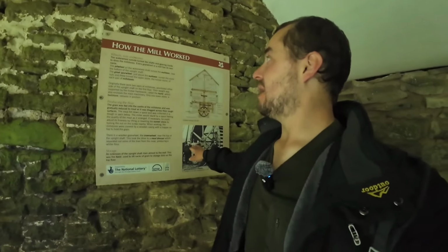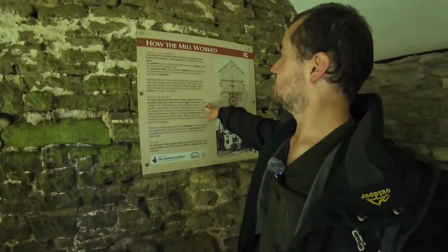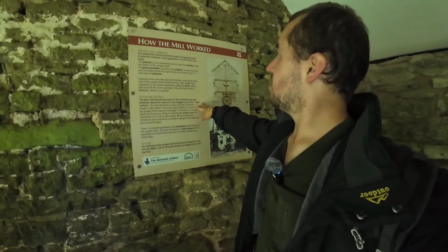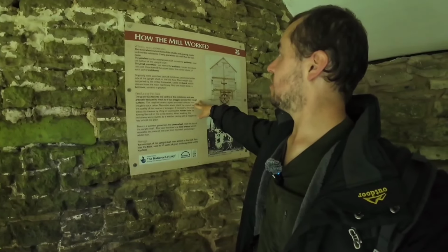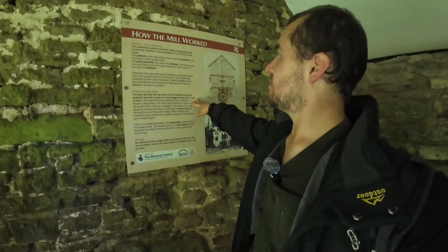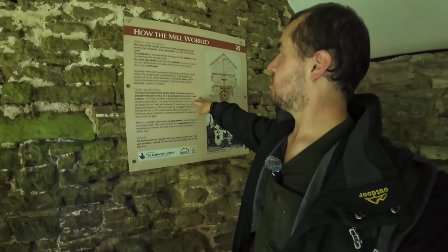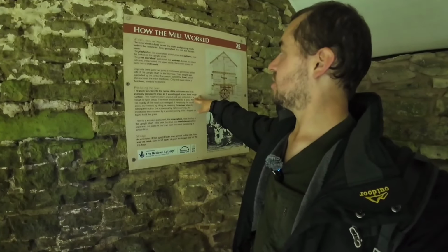What a place, really interesting to look at, full of industrial history here, and I will show you a coal mine a bit later on. There is a sign here mentioning how the mill actually worked. It does say wheels, nuts and stones. The water wheel outside turned the shafts and gearing inside to drive the millstones. Every gear wheel in a mill has its own name. The pit wheel on the water wheel shaft turned the wallower near the bottom of the upright shaft.